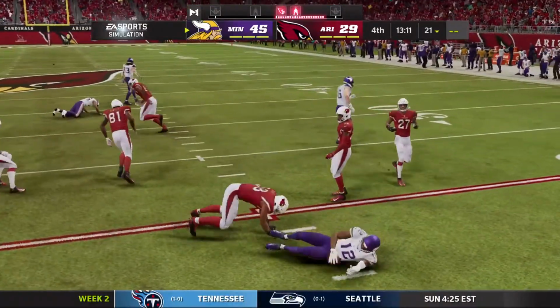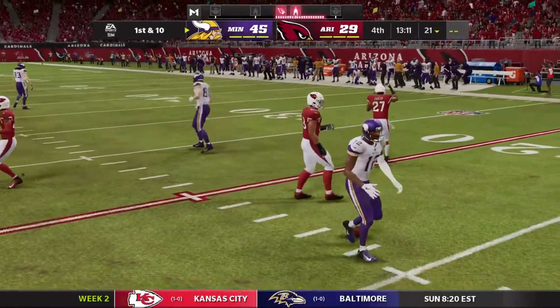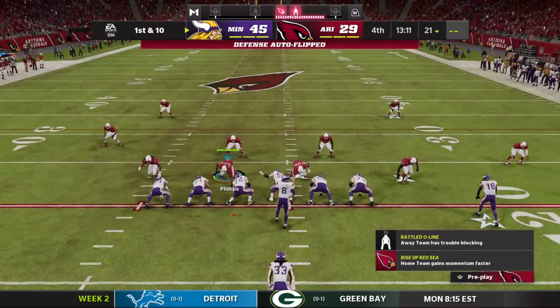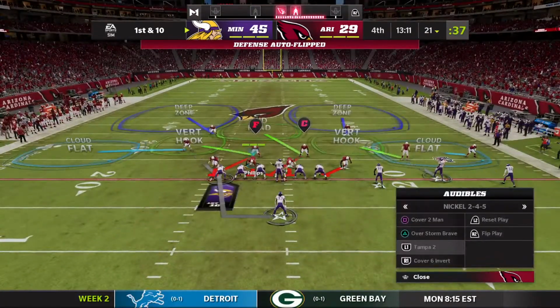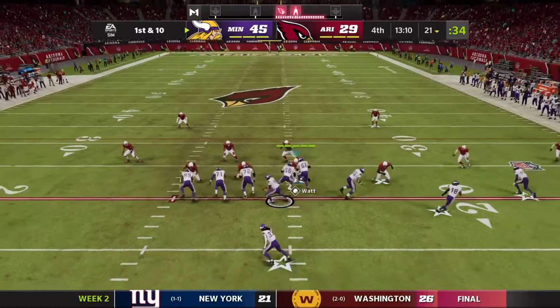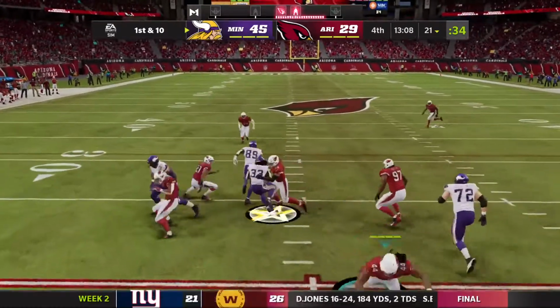And he's able to get this across the 20, but not by much, as he's marked down officially at the 21. Here are the Vikings now to start their next drive. Well, they're 2 scores on the plus side. Still time here in this 4th quarter, but maybe you start thinking about playing keep away?